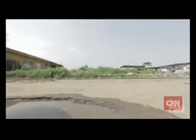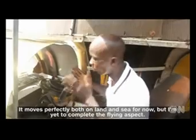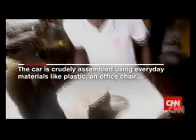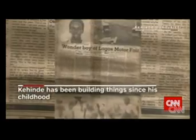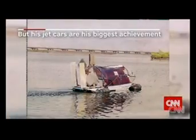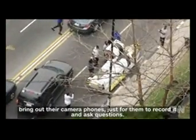It moves perfectly, both on land and sea for now. But I'm here to complete the flying aspects. People like it, people enjoyed it, and some people used to stop their car, bring up a camera phone just for them to record it and ask questions.